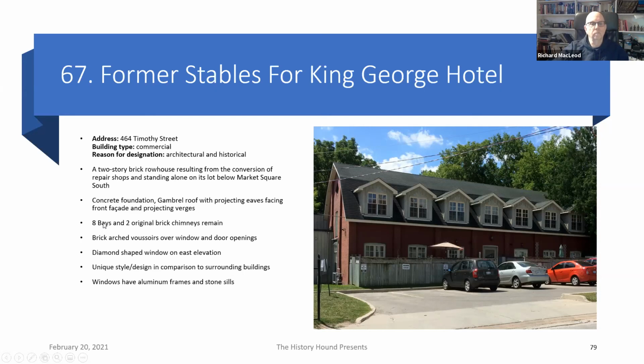So there's actually eight bays and two original brick chimneys on the building. So you say you remember this. When they were restoring it, they found all of the horse stalls, and in some cases they found hay and stuff like that under the floorboards. So it was pretty interesting when they were doing the restoration. I went down and watched them do it. And then, of course, out here, if you can see, is Market Square. Across the road, of course, is the Old Town Hall. So I think it'd be a pretty cool place to live.